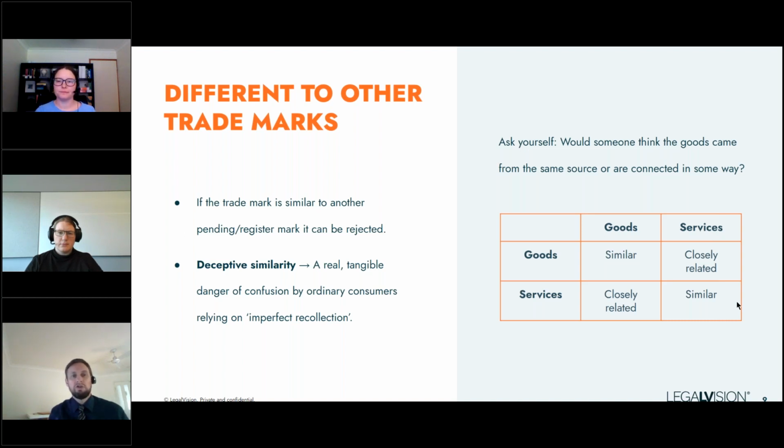So a good example of that would be shoes and socks. Those goods aren't the same, but they have a similar purpose in that they're intended to cover the foot. They have a similar nature in that they are items of apparel, and they are often sold through similar trade channels, so the same or close aisles in a department store or in specialty shoe stores. So when you take all of those factors into account, we would conclude that shoes and socks are similar goods, and therefore trademarks that are similar, one for socks and one for shoes, would run into conflict with one another.